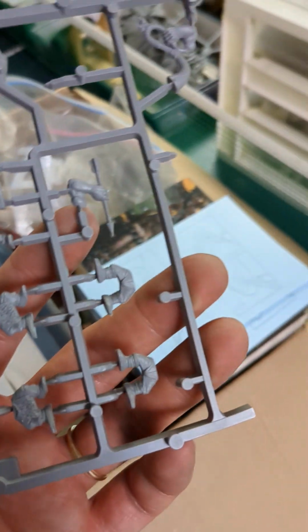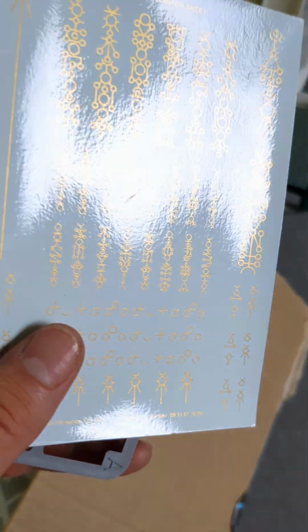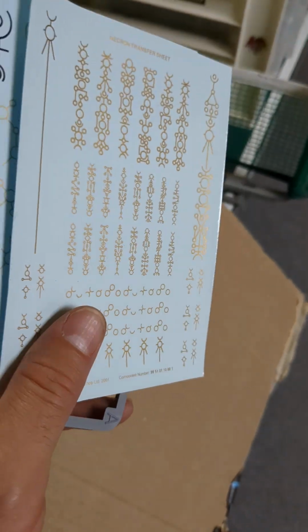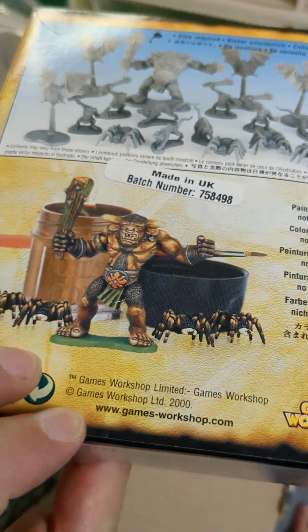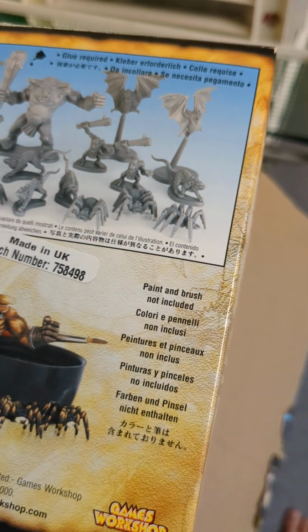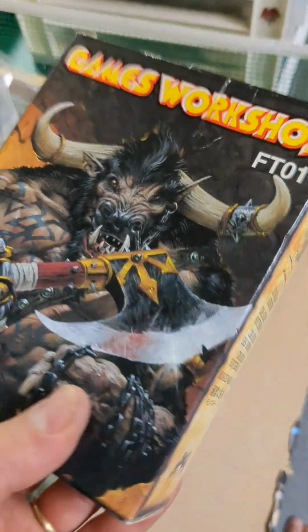We got some orc parts. More transfers. Ooh, Necron transfers. Ooh, those are nice. Wow. Okay. There's a lot of these. A beastman with... what is this? I don't know what's in here. Beastman? Plastic stuff? It's plastic.